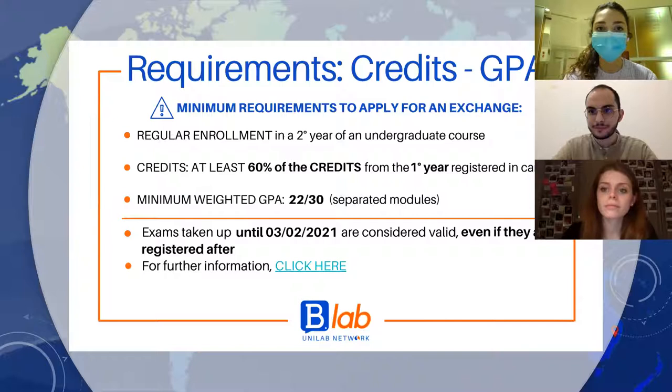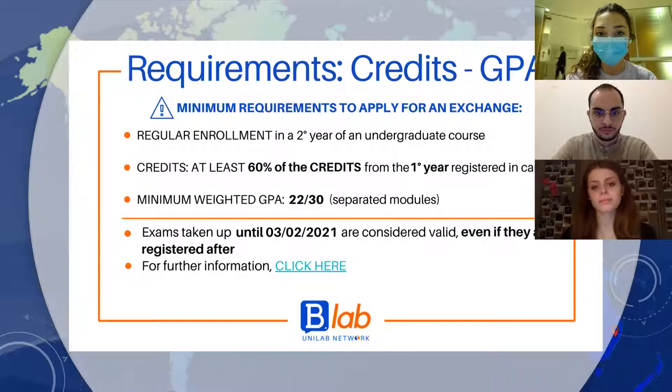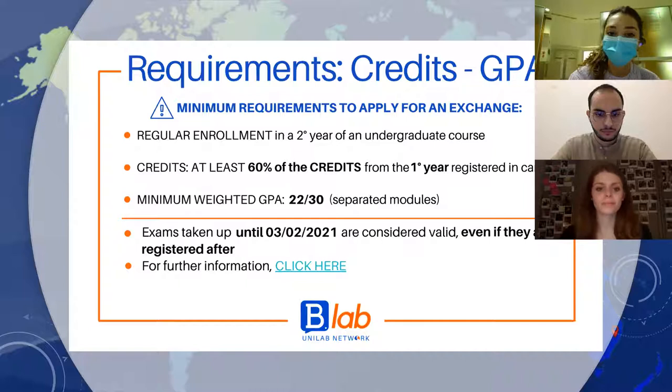Okay. So in terms of the requirements, first of all, you gotta be enrolled in your second year of undergraduate course. And you need at least 60% of the credits from first year. And the minimum weighted GPA that is needed to apply is only 22 out of 30 with the separated modules GPA. The exams that are gonna be considered valid for those credits are those that are taken until the 3rd of March, 2021, even if they were registered after. Again, there is a little link if you guys want further information.